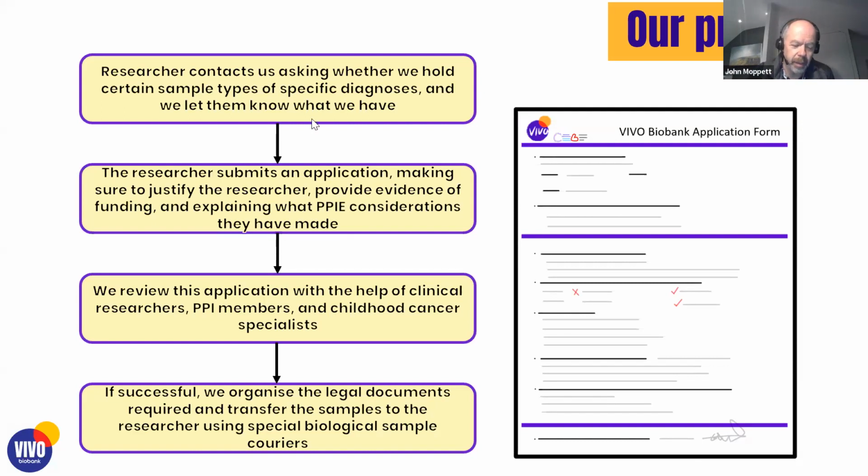Our team do a database search, and we can tell them what we've got, and then they go away and consider whether that's useful. And generally they then say, yes, that's great, and then they submit a formal application. In that application, they justify the research scientifically and ethically, and provide evidence that they've got the money, and that they've talked to parent and patient representatives about it. We then review it, partly internally, but with the help of external reviewers where required. Sometimes the research comes to us with external review already done, but sometimes it doesn't, and we obtain that.